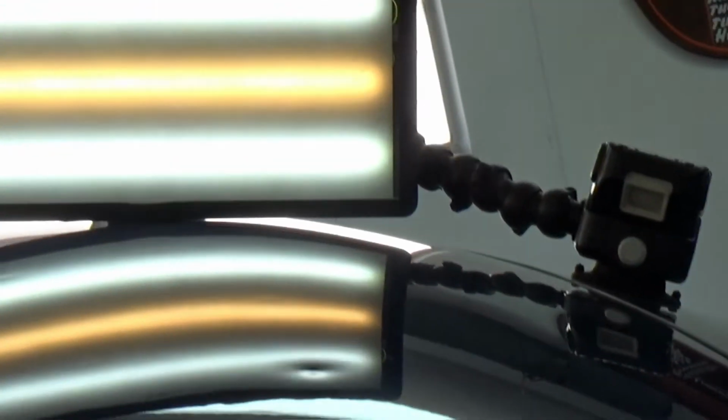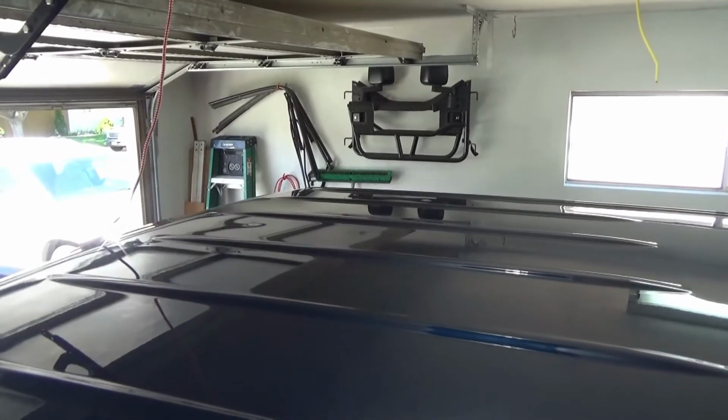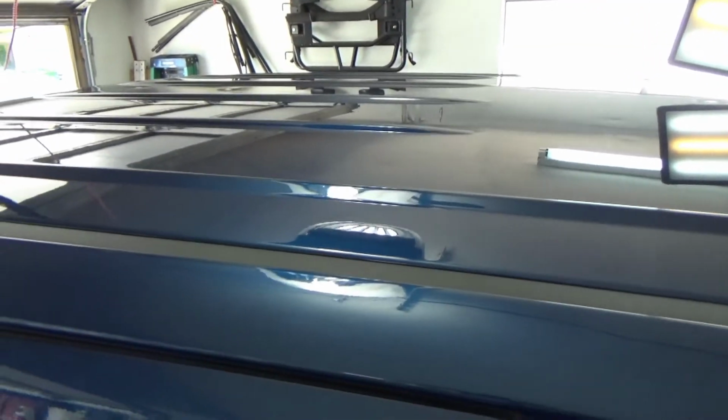So you can see the dents are pretty sharp. There's some shallow dents, but there's also some really sharp dents. So it wasn't an easy job. It's pretty tough. A lot of time consuming for sure.